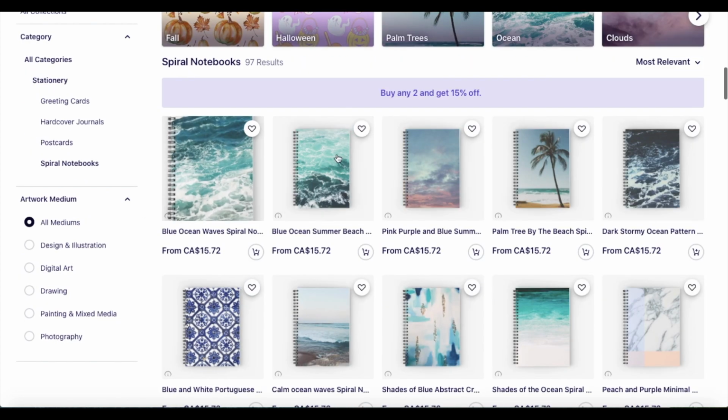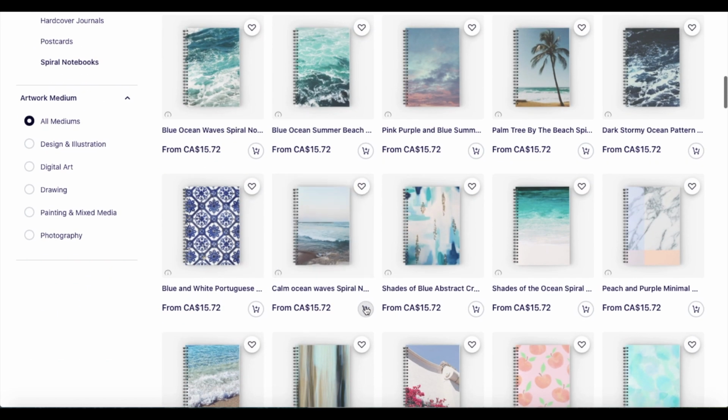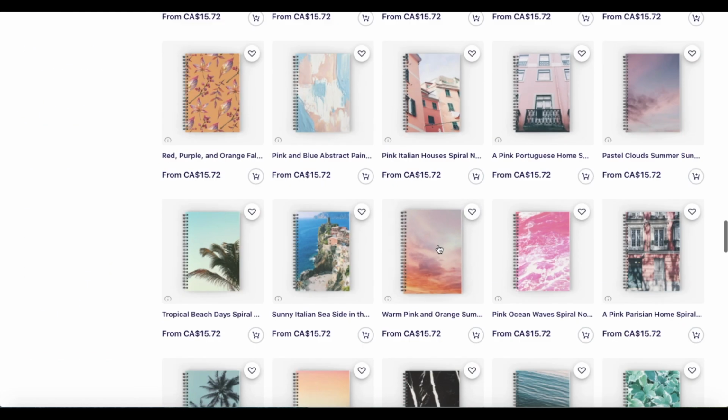And I know I want some ocean themed stuff because obviously that's my classic piece, I guess, but I don't think I want it in the notebook. Might do this one. Let me add that to cart, or this orange one.